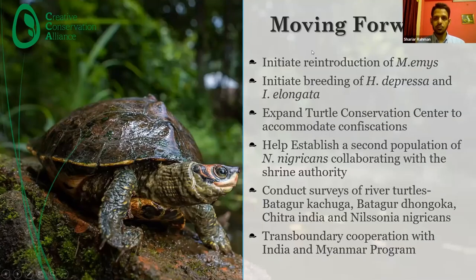So moving forward, we're planning to initiate reintroduction of Manouria emys next year, and we'd be releasing them in one of the sites. And hopefully we'd be able to get more adults of Manouria emys, and then they can contribute to the captive breeding population as well. We're also hoping to initiate breeding of Heosemys depressa and Indotestudo elongata in the next couple of years.